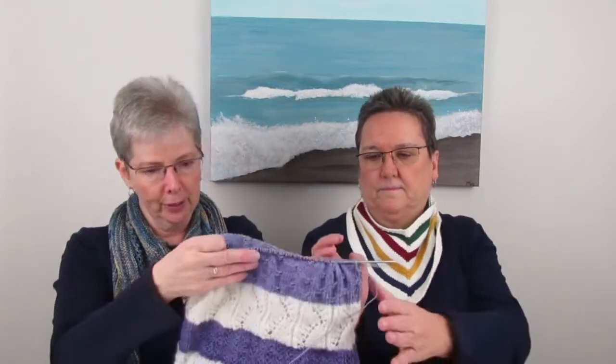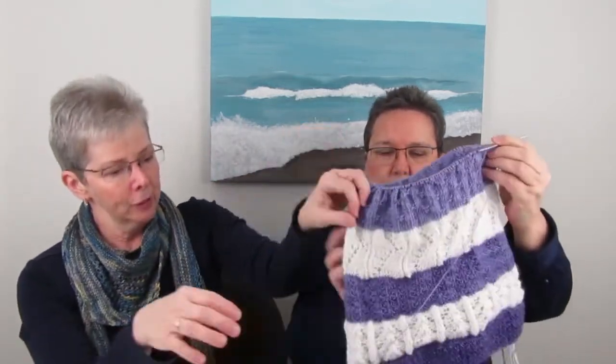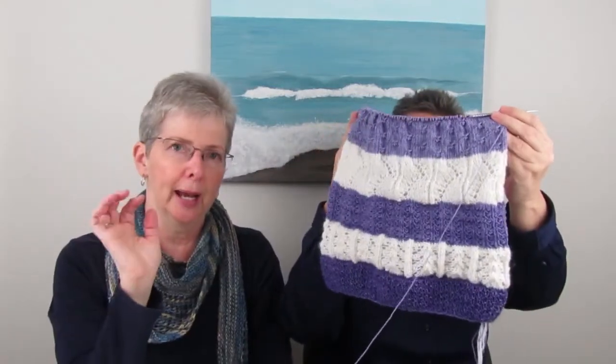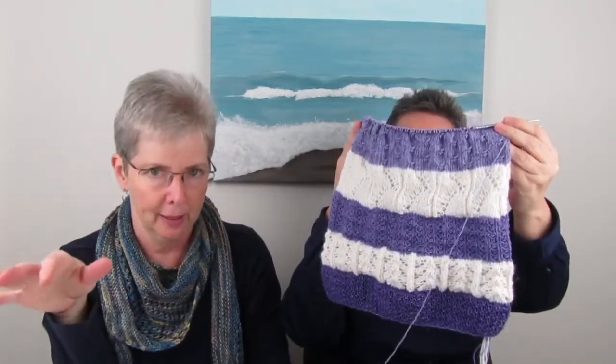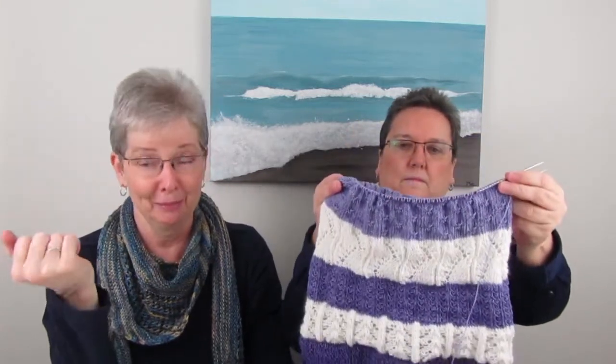So this pattern is one that, because I'm a Patreon, I can do. And so the idea was you needed to have 10 mini skeins. And I tried 2 different ways of getting them.